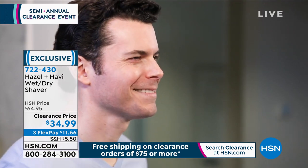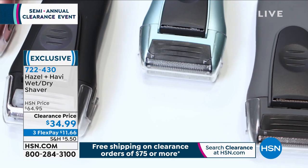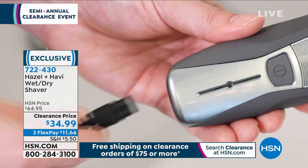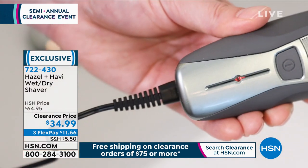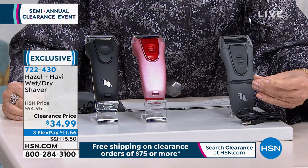You have a couple of color choices. You have the black, you have the red, and then you also have it available in the gray. And simple, easy to use. You even get the little cleaning brush with it. It's clearance price $34.99.